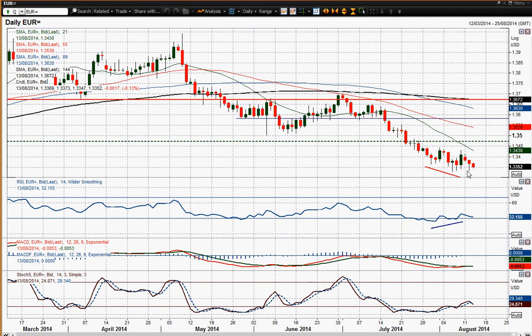Certainly over the last 5 days or so, that support has been tested on a daily basis 3 times now, according to this intraday basis. But we'll see how that pans out. Certainly, these momentum indicators continue to show this bullish divergence that we've got going on here, on the RSI and also the stochastics as well.